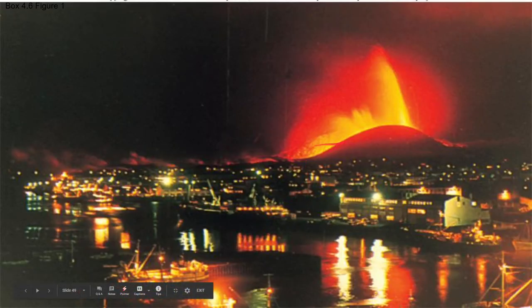So another cinder cone erupting outside of some city or inside some city. I'm not sure where this is. But you can kind of tell it's a lot smaller. It's not a huge, ginormous volcano.